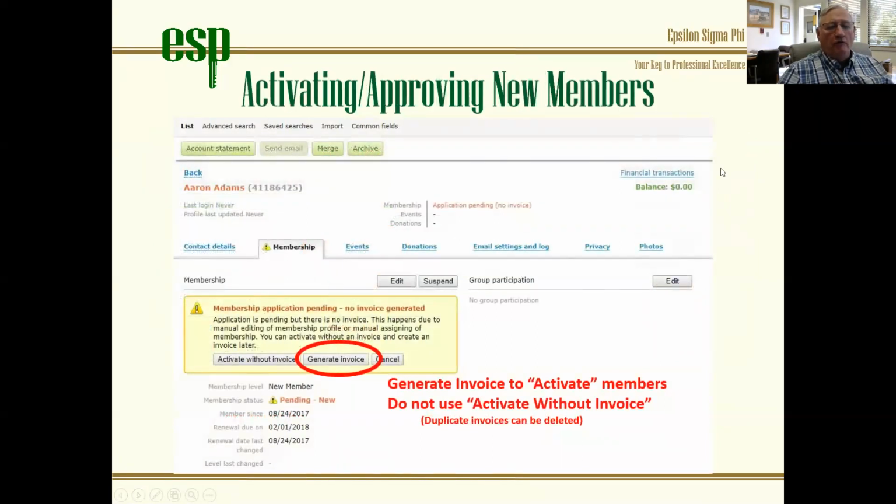Okay, activating and approving new members. We said that the chapters have to do that. Typically, when you're recruiting new members and you've got someone that says, yes, I'd like to be a member of ESP, probably what you want to do is send them here right away and have them fill out their profile information online and get all of that taken care of. Then as the membership chair, you can go in and look at that list of new members, and you can sort it also by your chapter, so you're only going to get the ones from your chapter, and you look down through there, and it's very simple to approve them.